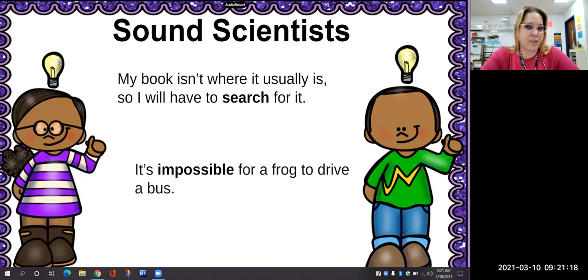So if we change that ch sound to f, let's try that and see what that word's going to be. What is that new word going to be? Surf. Very good. All right, so let's listen to the sentence again, but we're going to change the word search to surf, okay? My book isn't where it usually is, so I will have to surf for it. Does that make sense? That doesn't make any sense, does it? No. So let's leave it as the word search.